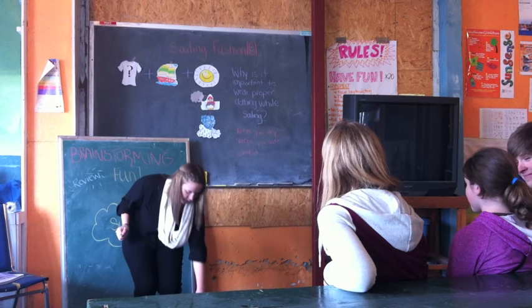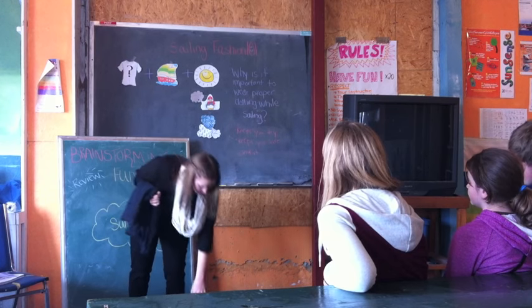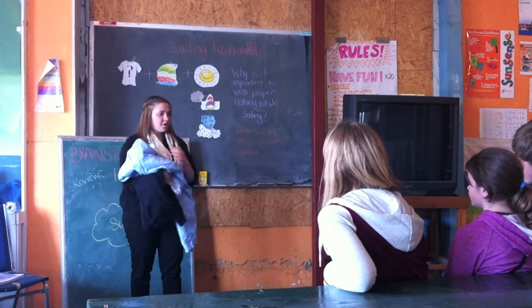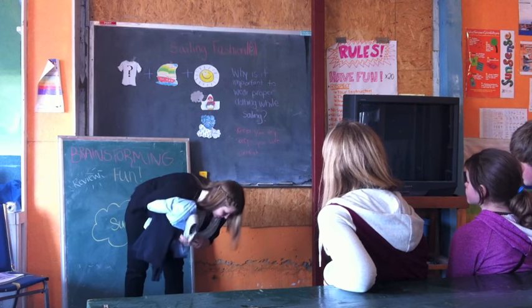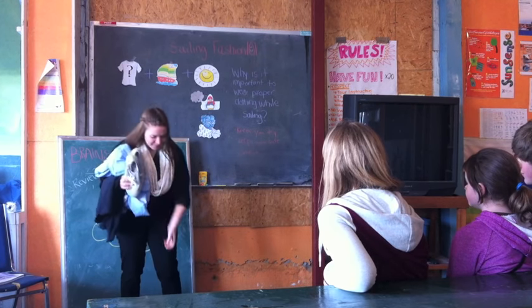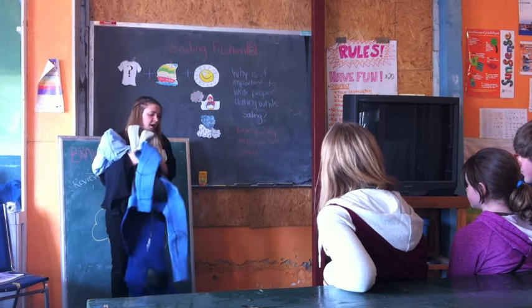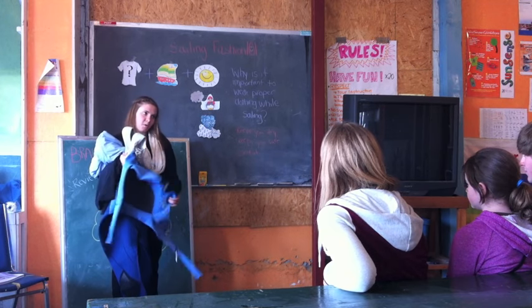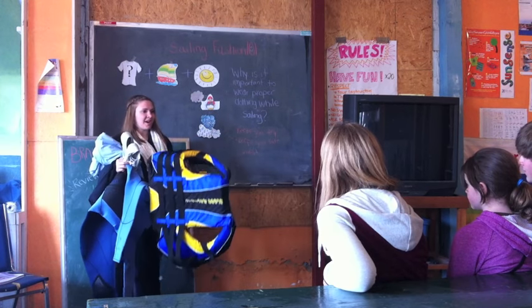And then, okay, we have cold day. So we have long sleeve shirt. We have a windbreaker, which can also be worn on a rainy and windy day. We have closed-toed shoes again. Good job. We have a wetsuit, which can also be worn on a rainy and windy day or a cold day. And last but not least, we have our life jacket again. Good.